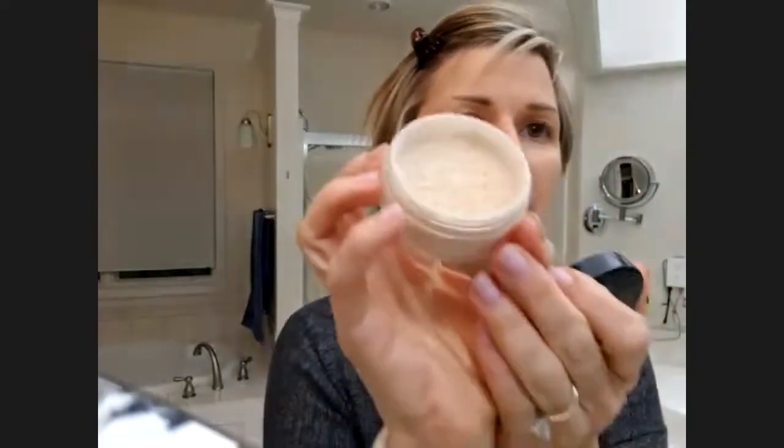Okay, so to pick out the foundations first, we're going to start with that. They come in, this is what the foundation looks like, and it is loose in there. So you want to be careful because there's just foundation in there. You don't use very much at a time. The 3 lines are warm, cool, and dark.